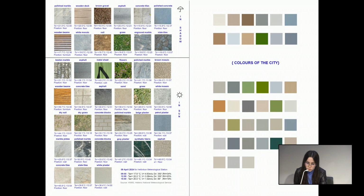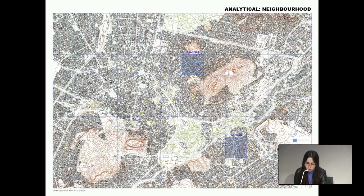Materialities and colors of the urban fabric can modify the environmental conditions of a place, especially if those are exposed to direct sun. Here, the analysis of two exemplary repeated patterns of the fabric can show how orientation, density, and green areas can affect the outdoor comfort of different areas in the city center.